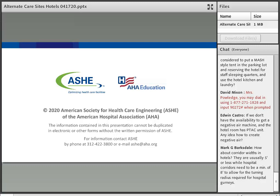This question has come a couple of times about the corridor width of hotels being less than hospitals, to allow for the turning radius required for hospitals and gurneys. Stan, do you have any thoughts on that? Yeah, it depends on the hotel, but generally speaking, we're not going to find 8-foot wide corridors everywhere. That's one of those compromises we would have to make. I see this hotel becoming a semi-hospital as a worst-case scenario, and that's one of the concessions we would have to make in that regard.